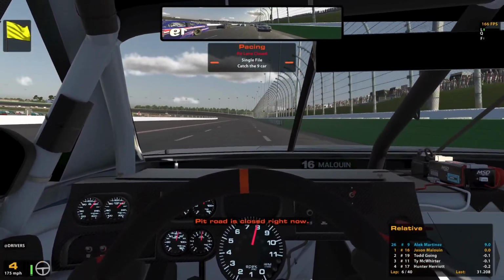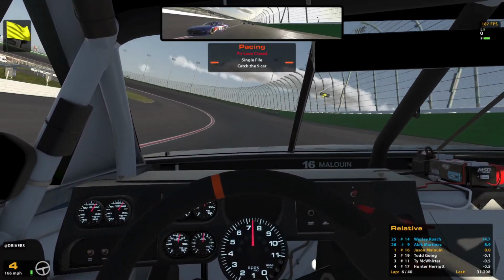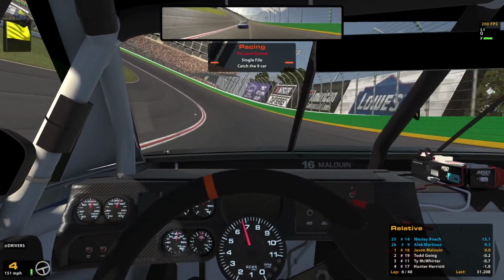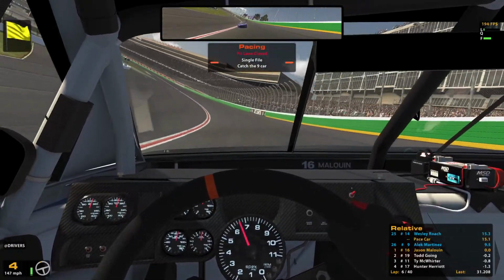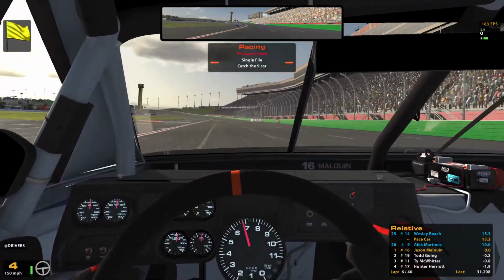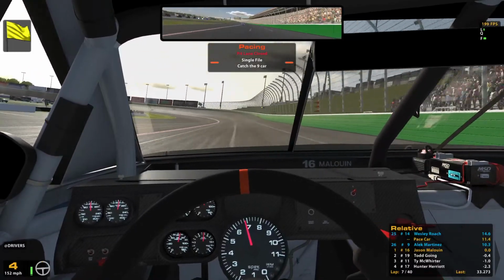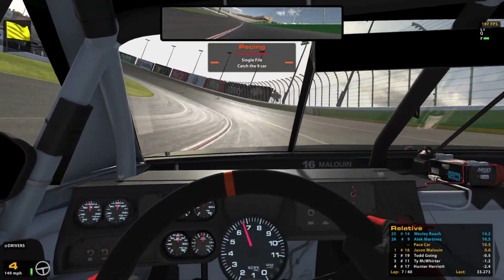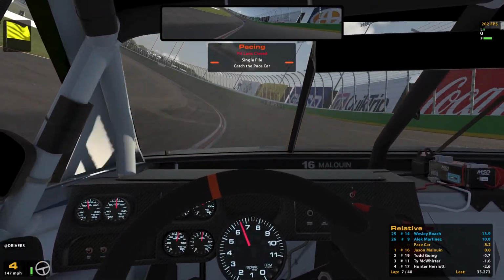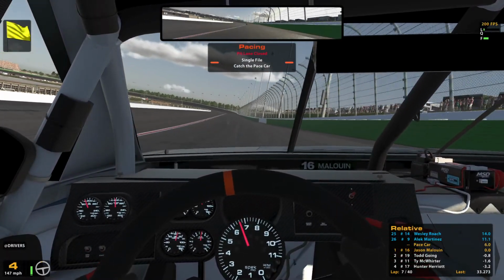Hey, we got the lead. Caution came in as we were battling for the lead, so we ended up just pulling it off there. Nice. Still very early, so it doesn't really mean anything, but it's the first time I've actually held the lead in a superspeedway race in a long time. No cause for celebration yet, but it's still something. I just recently got back into this, so it's pretty cool. I haven't really raced superspeedway races since 2021.